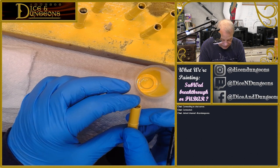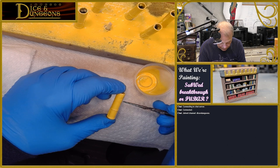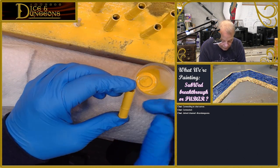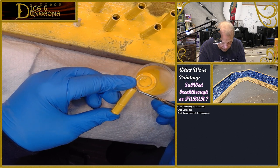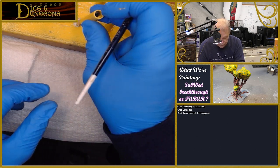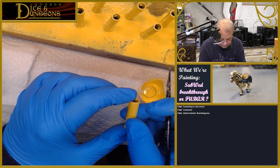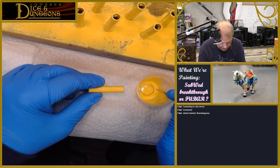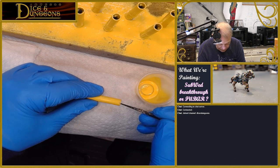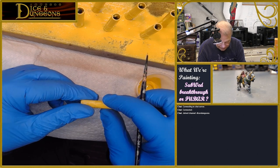When I first looked at these, I saw a bunch of seams all over the place, and I thought, oh, this is really going to be a problem. But it doesn't look like there's that many. At least so far. Going on with the yellow paint in the cup here. There's that one, just right up at the top. So again, just an application of paint like that, it disappeared. That's just really good.